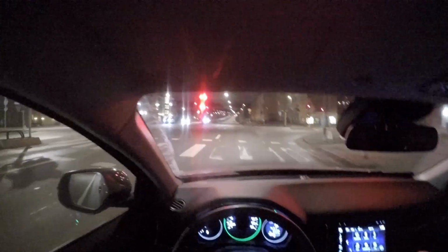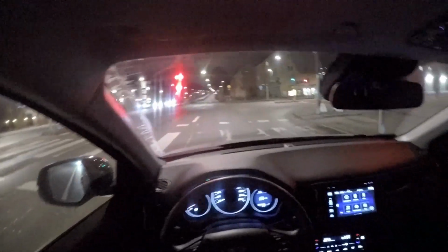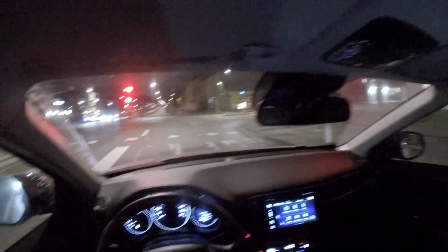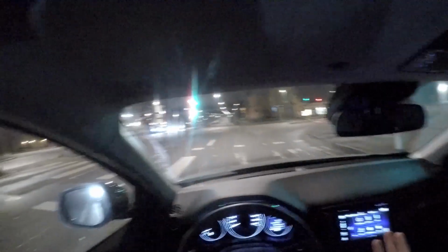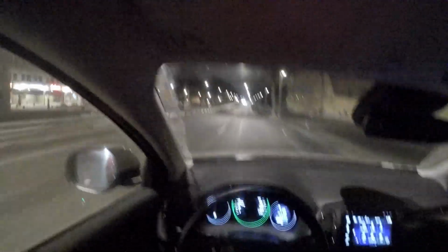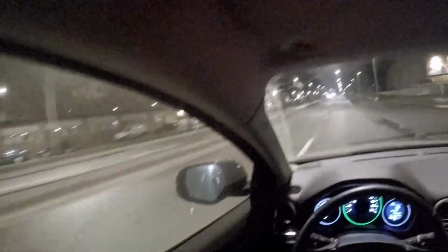But anyways, it also has collision warning, which is something that I have tested before, and it has worked many times for different speeds as well. And further, the technology is very easy. You don't have to put much thought into managing all this stuff. It's just there to help you when stuff goes wrong.